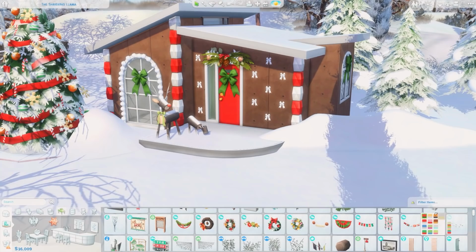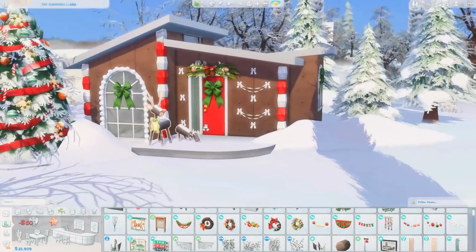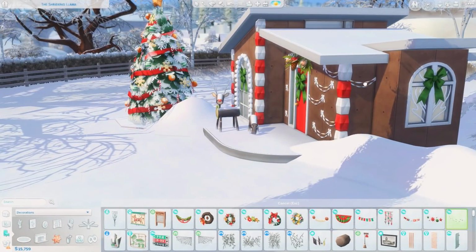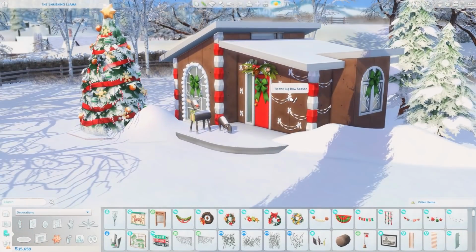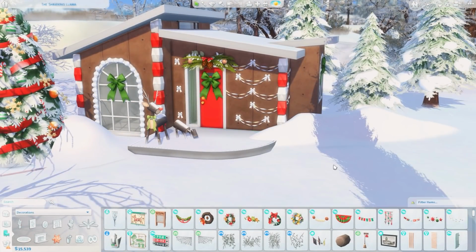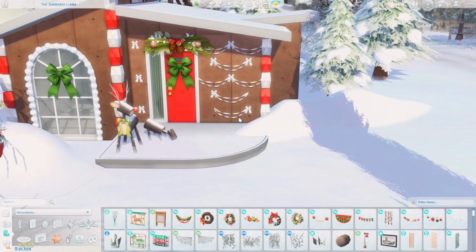And we just got this update through the Sims Delivery Express that brought in these little bows. So I actually decorated the outside of the build with those. And then some of these little string things that came with Seasons. And I think it looks like little icing bits on the outside. I really like how it came out.